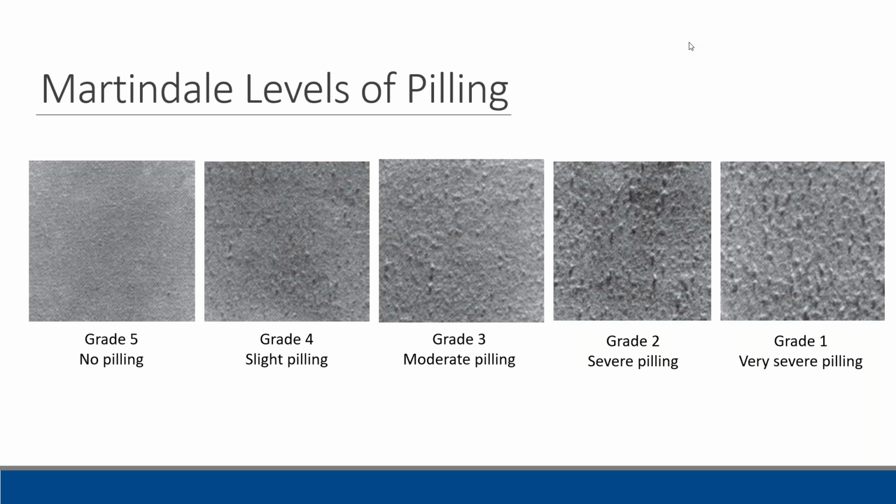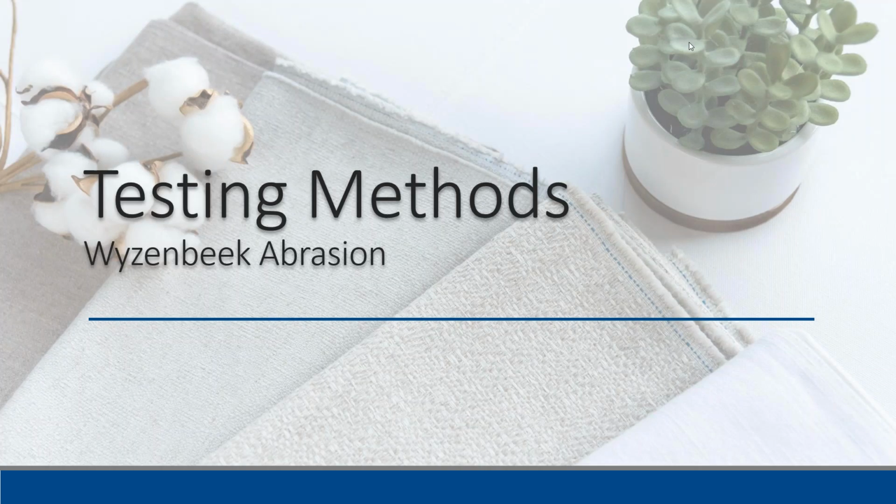It's hard to only talk about pilling without addressing abrasion. We typically look at both when addressing durability. The next test method we will discuss is the Wyzenbeek abrasion. This utilizes an oscillating cylinder covered with a cotton duck material or stainless steel wire mesh. You're going to cut at least 2 samples from the warp direction and 2 samples from the filling direction. Tension and compression force can be adjusted depending on the product you are testing. The residential guidelines are 4 pound force on tension and 3 pound force on load.